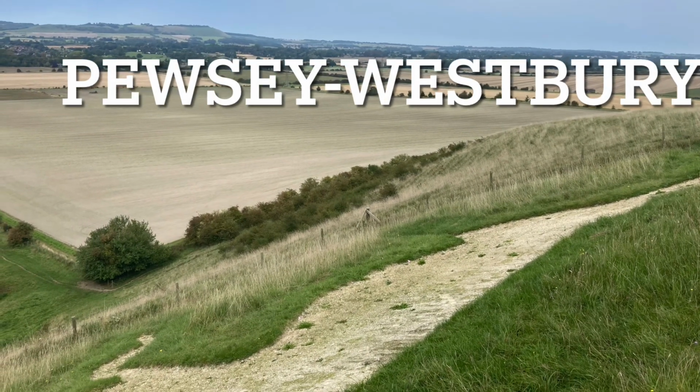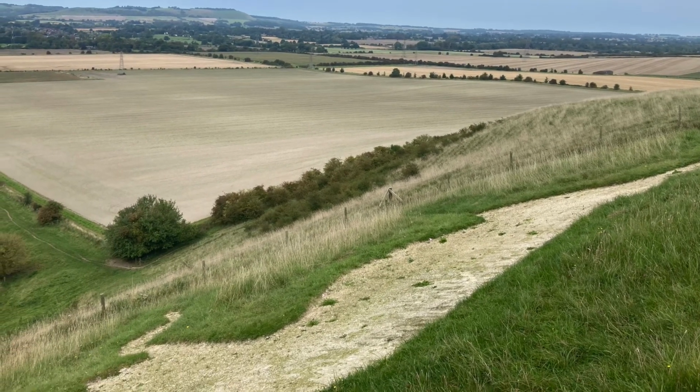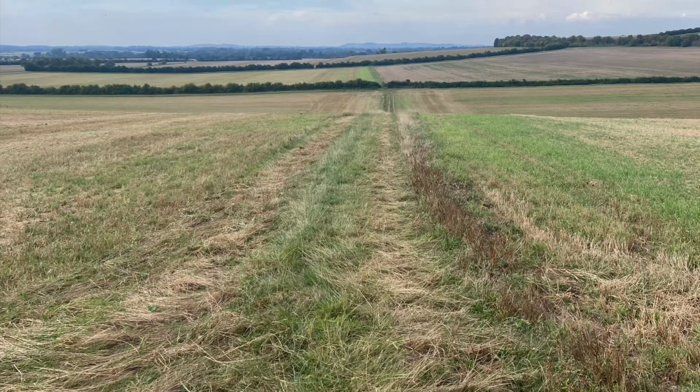Once we'd reached the Pewsey White Horse, we were turning back for home and heading along the Imber Perimeter Path back towards Westbury.